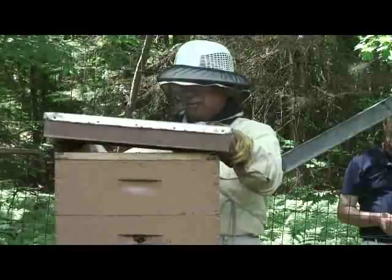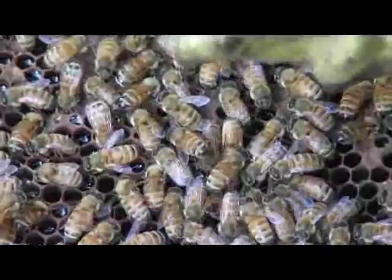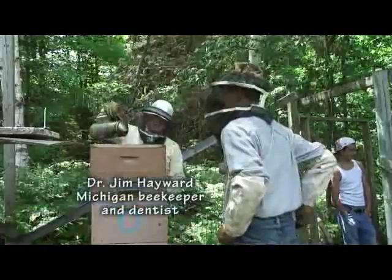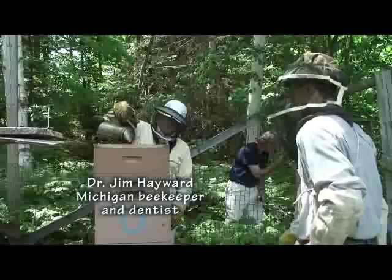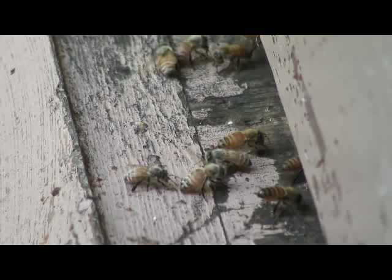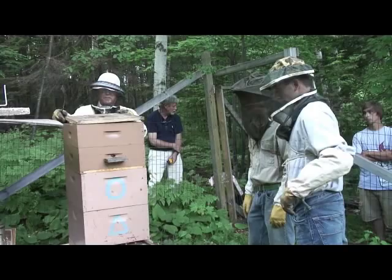They don't get mad at us for smoking? No, they don't. What the smoke does is simulate a forest fire, and so the bees will gorge themselves with honey in preparation for leaving the hive. That's the instinct that they have. And when they are gorged with honey, they're more docile. And this is the inner cover coming off now.